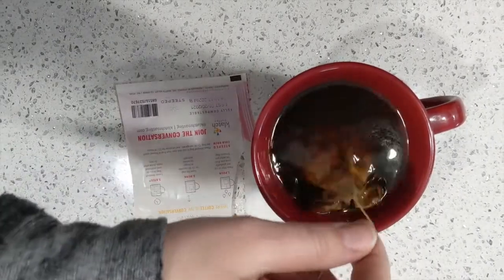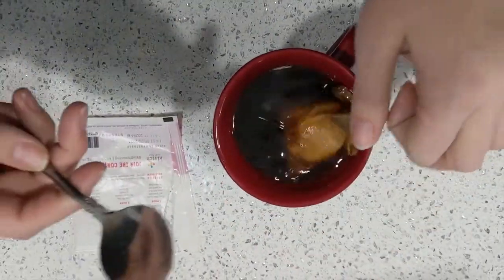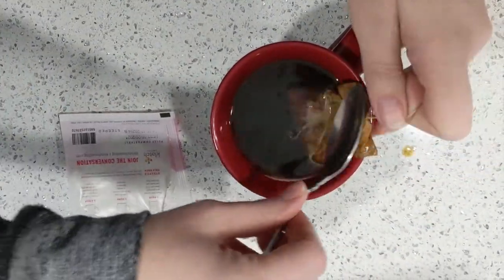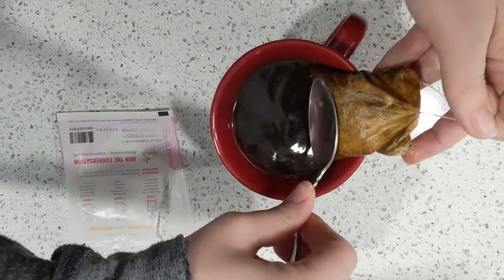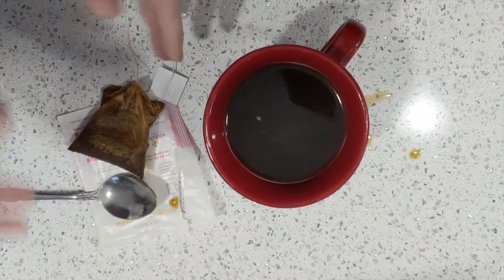So it's been 5 minutes. I had dunked it in the beginning. And now, just like with tea, I'm going to kind of squeeze the coffee bag. We'll let all the extra coffee out. And now we can try it.